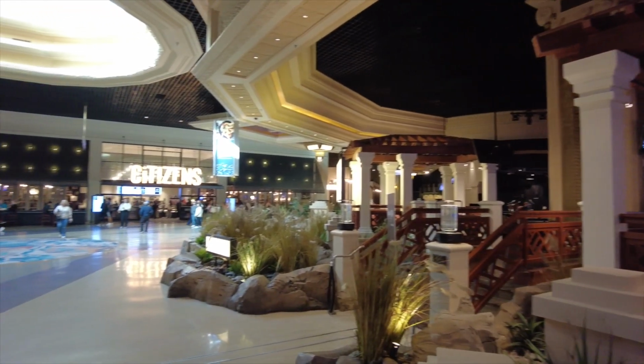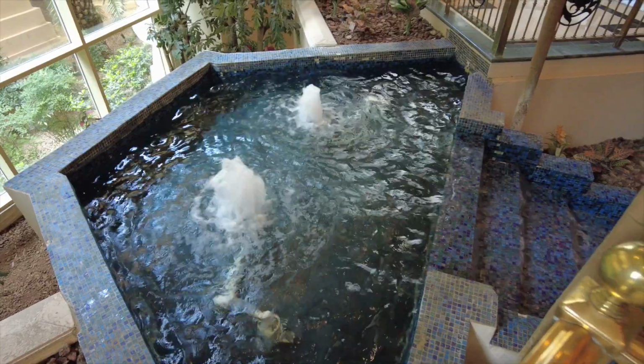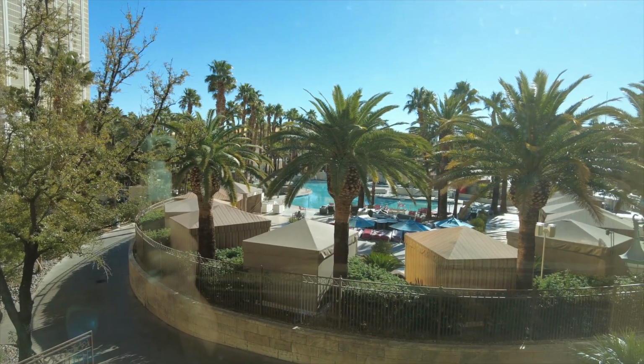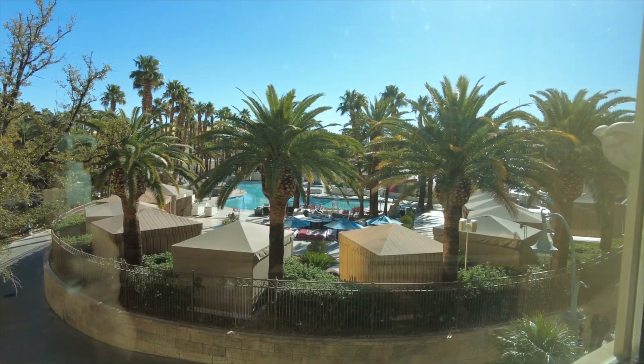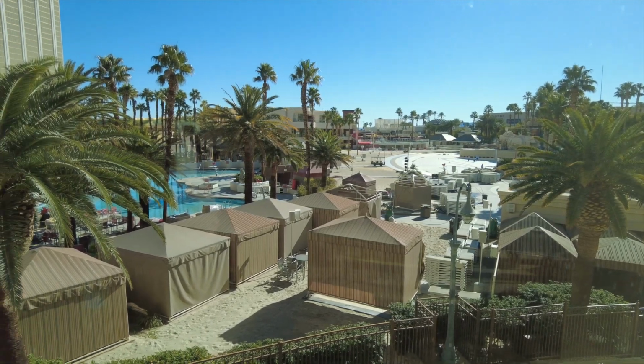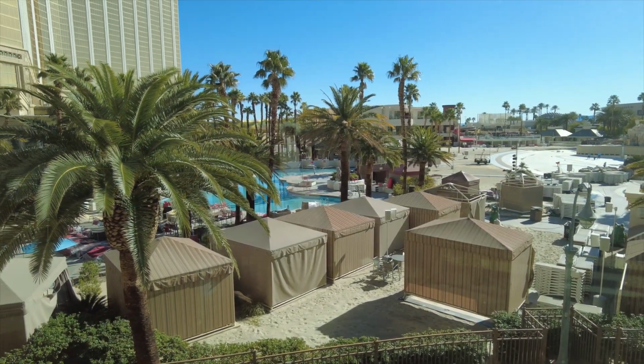Mandalay Bay has a tropical South Seas theme. You'll notice all kinds of water features throughout the hotel. At Mandalay Bay Beach, the hotel's pool area, this theme is enhanced with the palm trees and 2,700 tons of sand, which was imported from California.